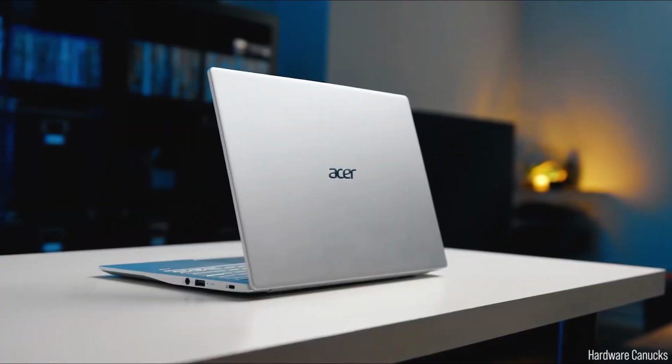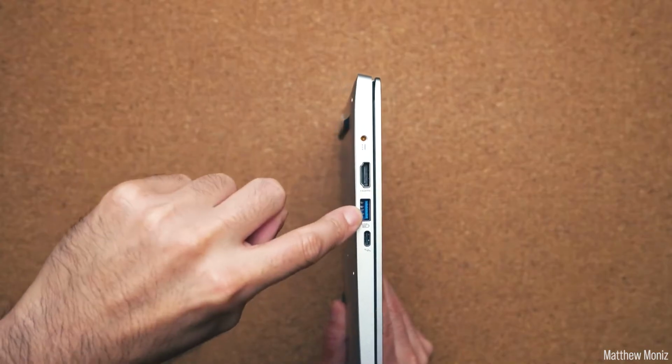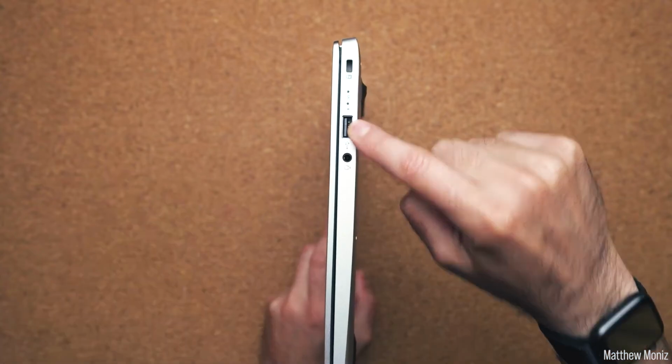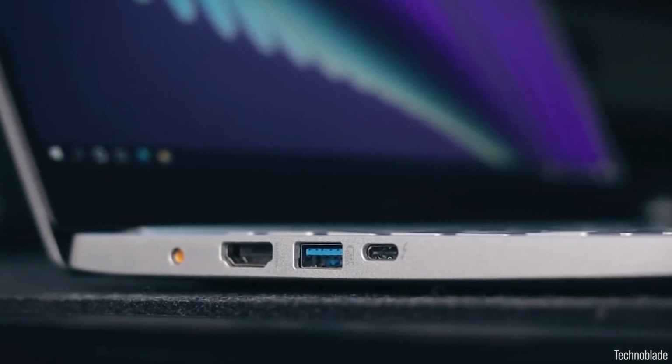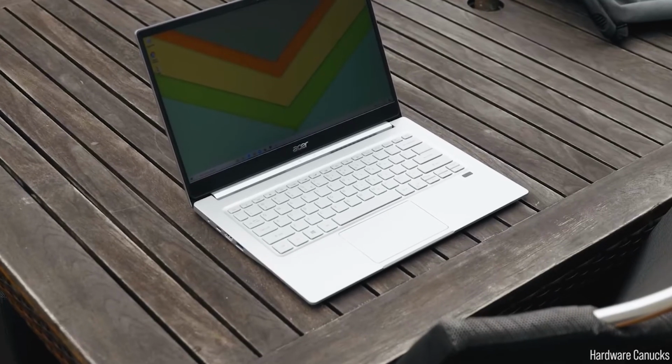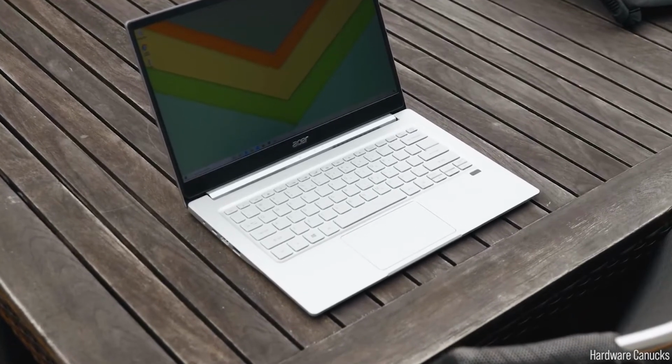The Swift 3 also includes 2 USB-A ports, 1 USB-C port, an HDMI port, and a headphone jack. Additionally, the USB-C transfer speed is fast with Thunderbolt 3 support, and the networking is up to date with Bluetooth 5 and Wi-Fi 6.